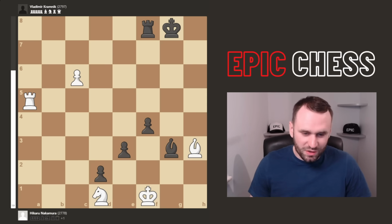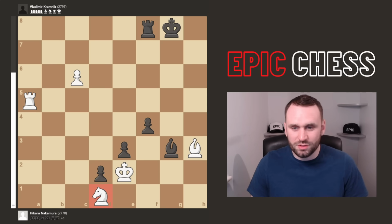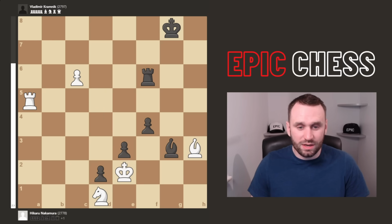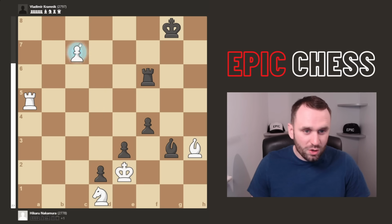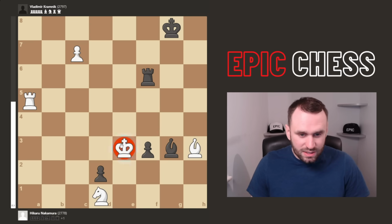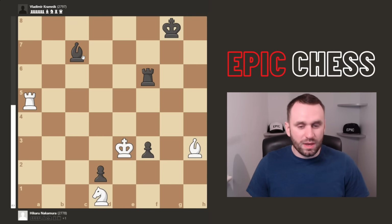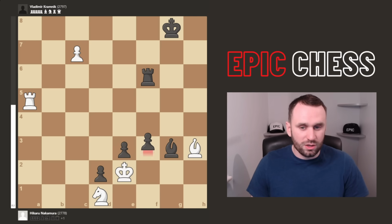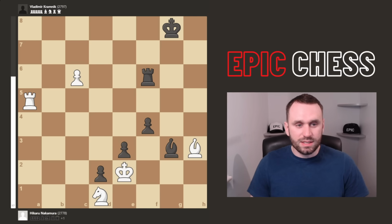What a legend. So the king now comes to e2 to support this little critter down on d1. We get rook f6, waiting move. What's the idea of this? Well, now if you go c7, there's f3, check, king takes this pawn, and now the bishop captures here. Again, the moment you drop this pawn off, you're making a draw. So we don't see c7.